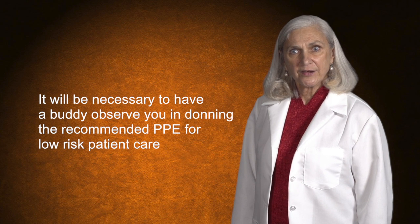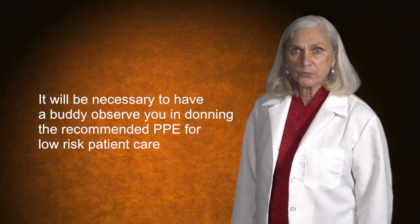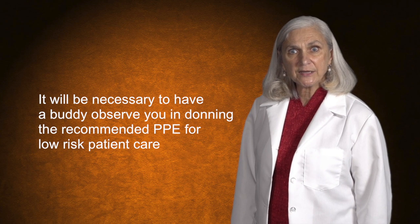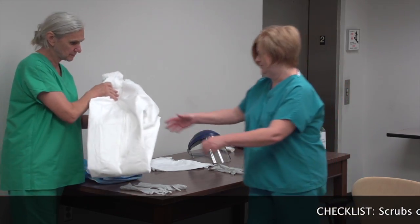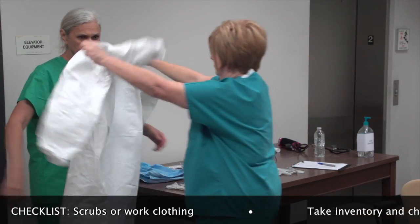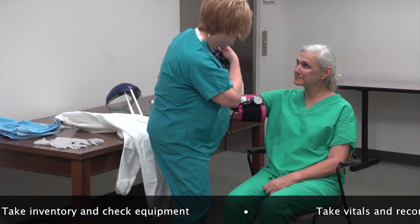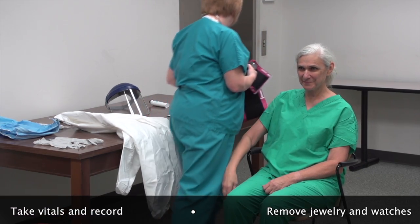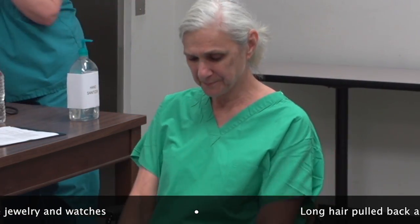It will be necessary to have a buddy observe you in donning the recommended PPE for low-risk patient care. Perform the following preparations with your buddy using the checklist. Staff will likely be in their usual work clothing. Take inventory and check that all equipment is in good condition and ready for use. Your buddy should take your vitals and record them. And remember to remove all jewelry and watches.